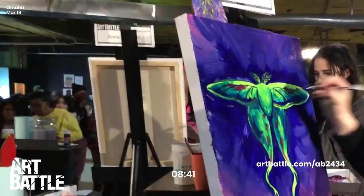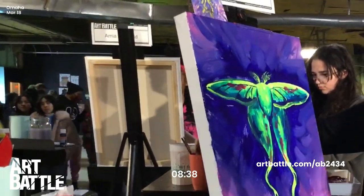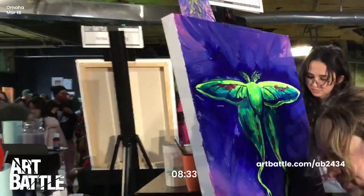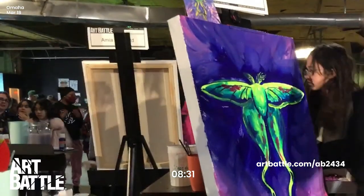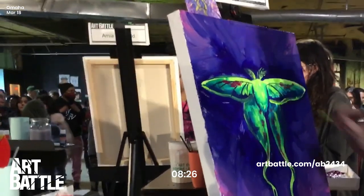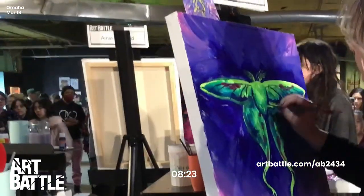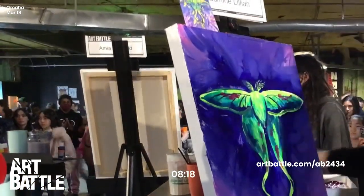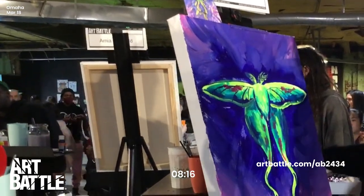Back with Jasmine here, and the fluorescence of the color is just totally jumping off of the canvas here. We're really hyper-saturated in the body of the moth, and that's being contrasted by some of these darker colors that are in the background. And I actually really love the way that Jasmine is kind of trailing this blue off into the background, and it's starting to merge with a softer pink. It's giving a really nice atmosphere to the background of her moth character.